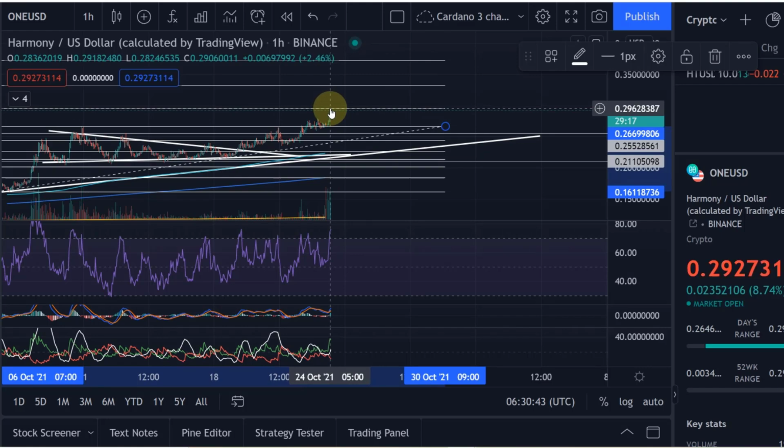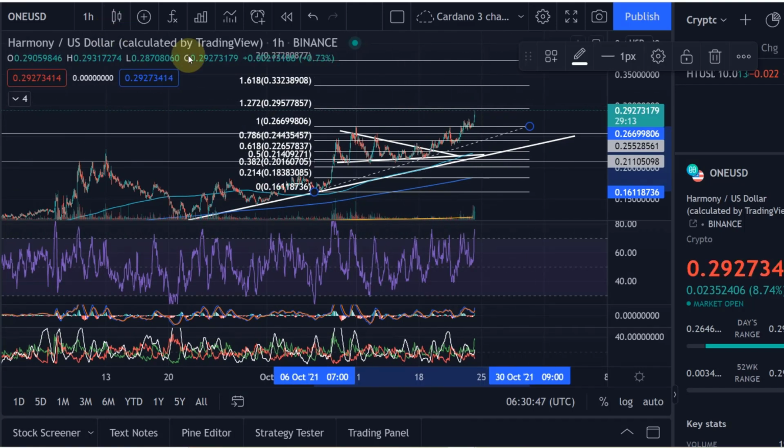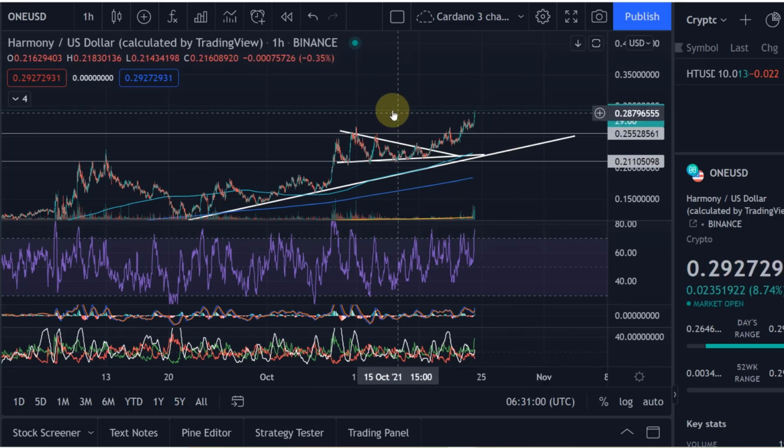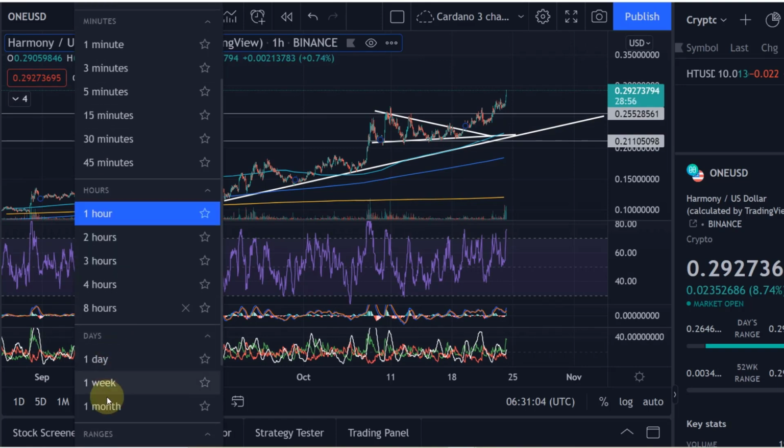I think it could happen here at the 29.5 cent level. Maybe it already happened. We need to go and have a look at the shorter term time frame. But overall, it's looking good. It's just one of these retracements that you need to have after you get into the overbought range. Now, that is the first one. That's the less significant one, in my opinion, because it's a shorter time frame Fibonacci.